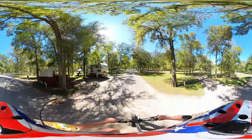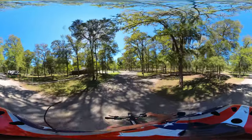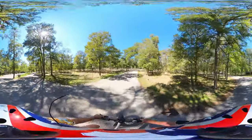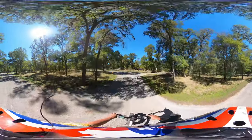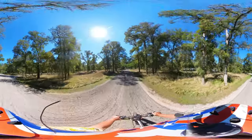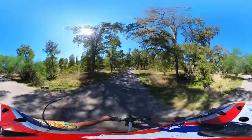Full connection RV loop. I'll drive it twice so you get to see both directions, because it's a bi-directional road. So instead of going around, we'll go back to the front entrance. This road that we're on will loop around onto the back side of the RV loop.